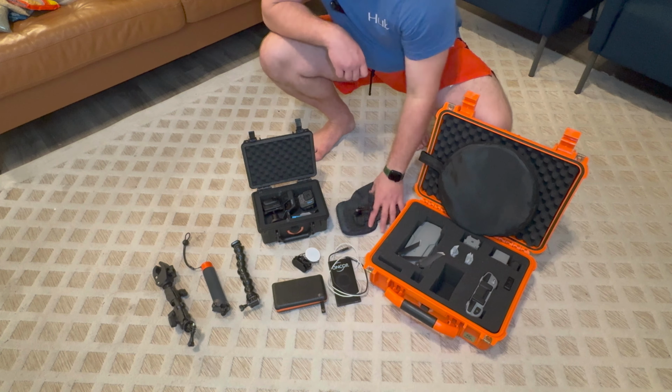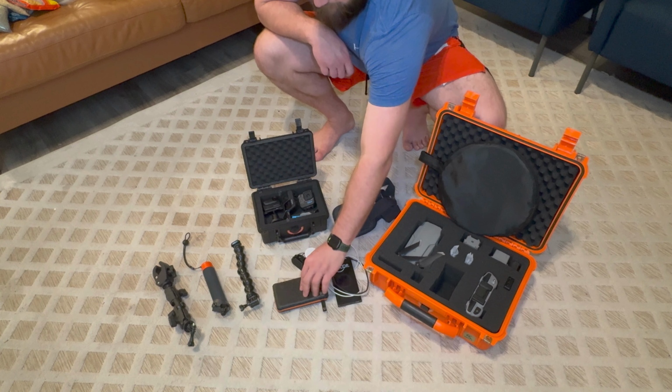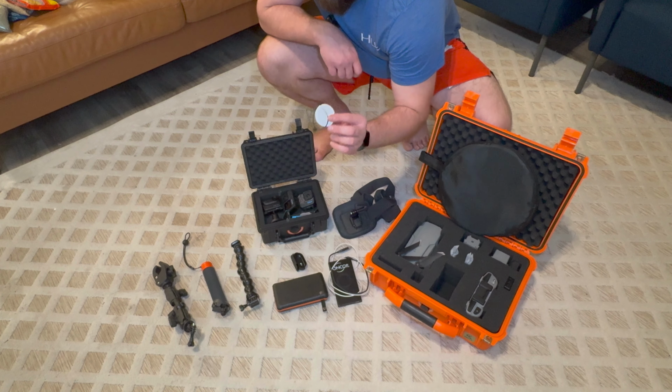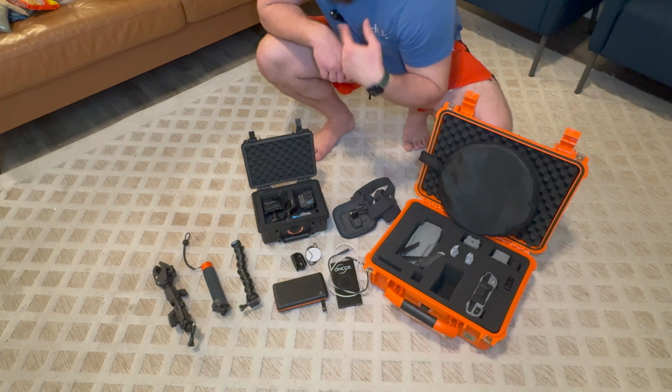I've got two batteries. This one is a solar panel, so if the sun's out, that'll charge up all my gear for me. I've got some of the Insta360 Go 3 accessories for the hat, the chest magnet. I've got some GoPro mounts here. They're gonna go on the kayak. I've got my selfie stick that I'm using to film right now, but that's gonna go as well.